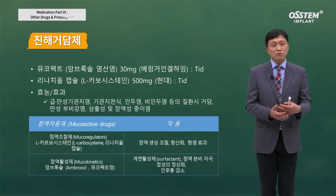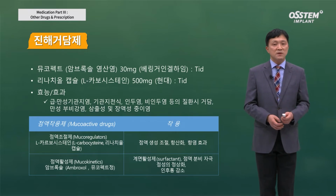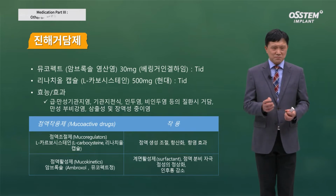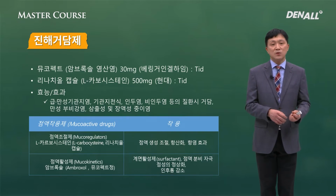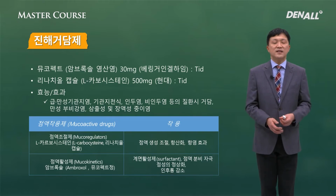I don't think there is any difference when you choose any of them, so you can choose either of them, ambroxol and rhinathiol. The carboxystein are different in terms of the actions of mechanism.